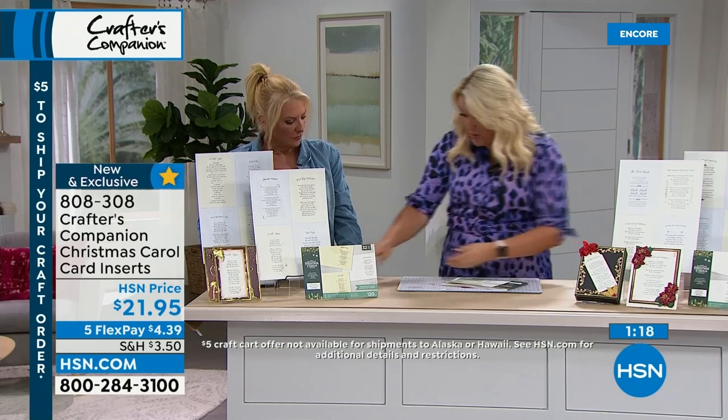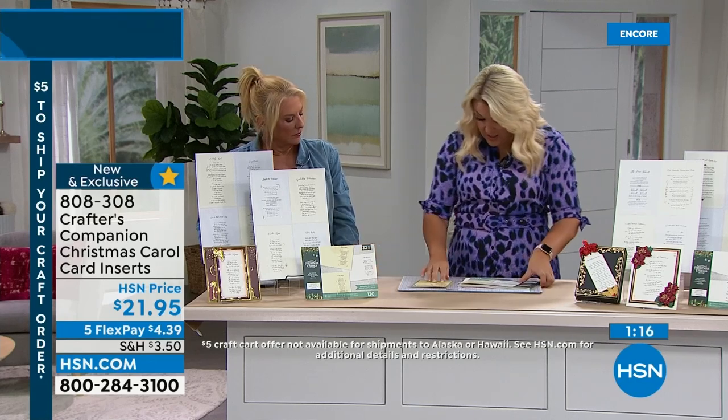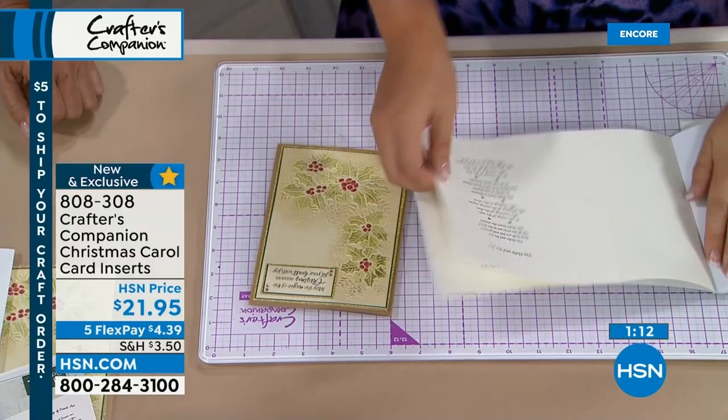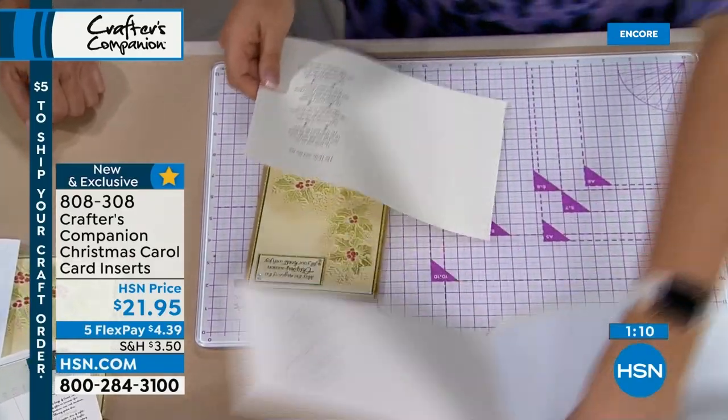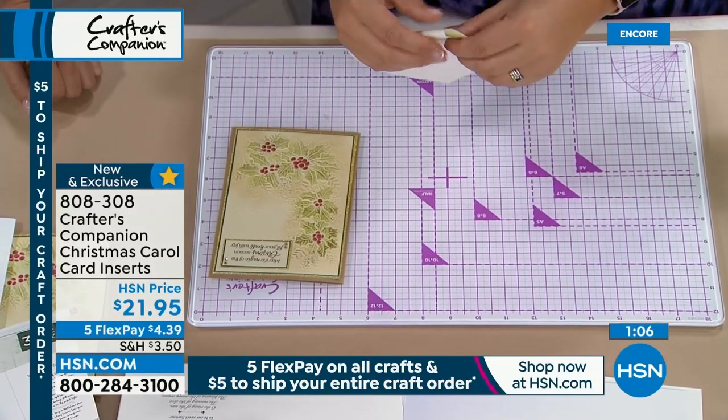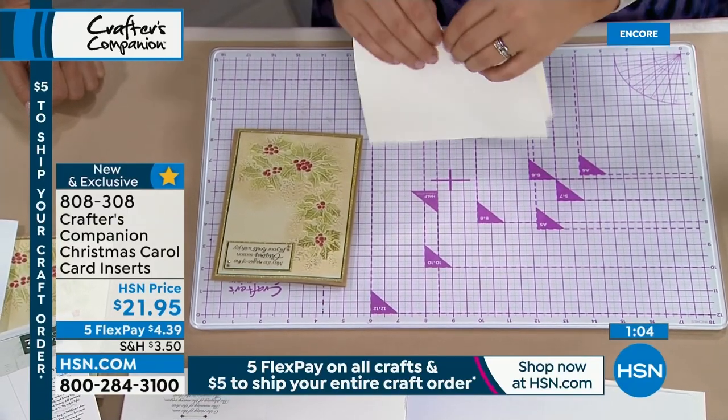And all you're going to do is, when you've made yourself a nice card, so I'm going to do that, and then I'm going to have a little flick through. I think I might do one of the nice ivory ones. Oh, Holly and the Ivy feels very apt for that one. You just tear it out. It's already pre-scored in the middle, so you've got that nice fold down.